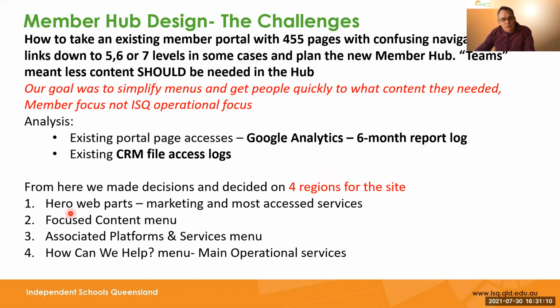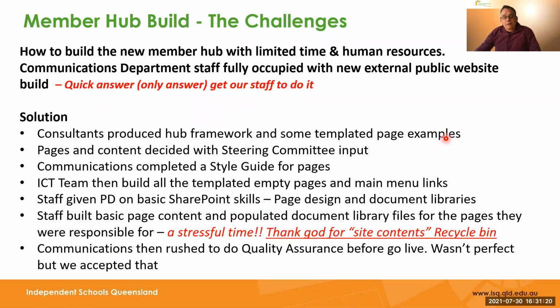And we came up with 4 main areas: two focused menus, a hero web part, and then all the operational areas. Then we thought, okay, we're going to build this thing. How do we do this? With the staffing levels we had, we came to the conclusion we have to get our staff to do it. So we gave staff some basic SharePoint PD.